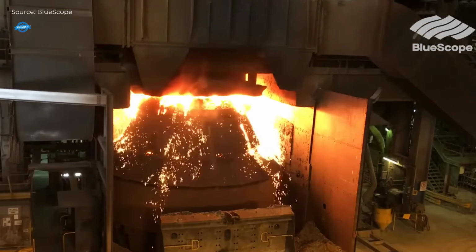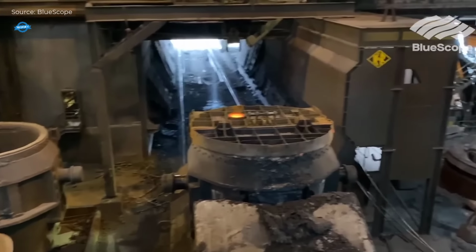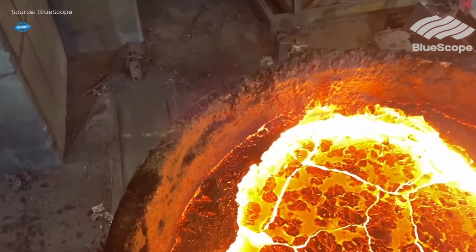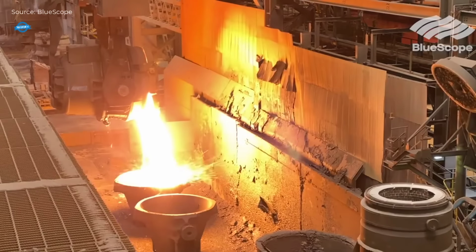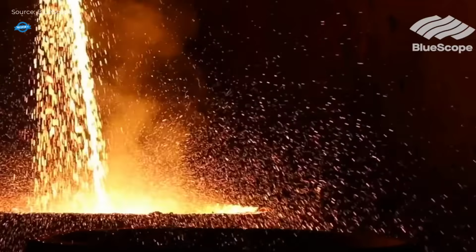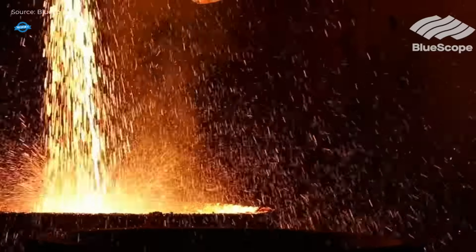Once refined, the steel is transferred via a ladle to a casting machine, where the ladle tips and pours the molten steel into a continuous casting system. In this stage, the steel is solidified into semi-finished slabs. These slabs typically undergo inspections to ensure quality and consistency before moving to the next phase of production.